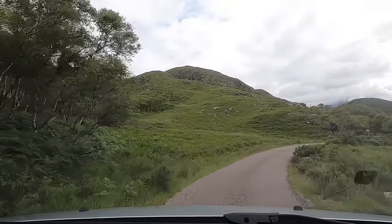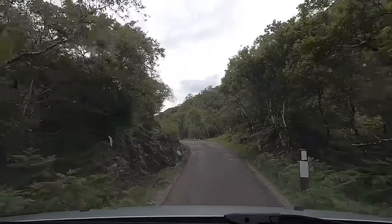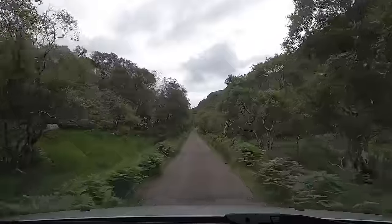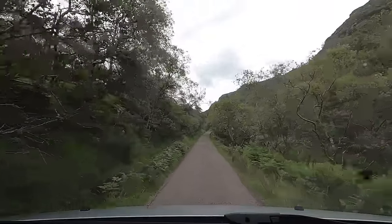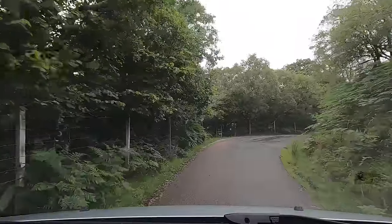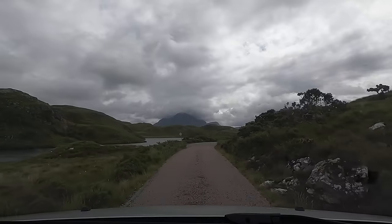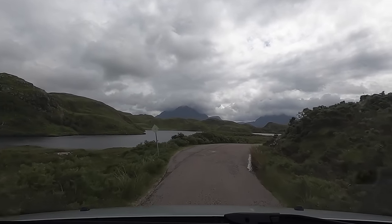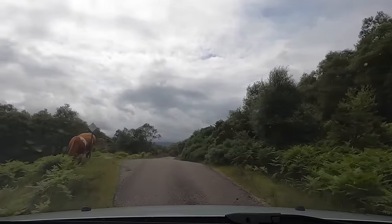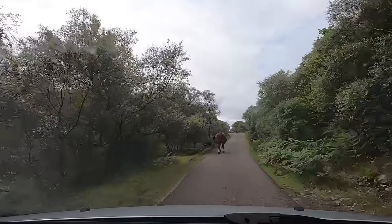I guess there are detours you could take to avoid this stretch of road. I certainly wouldn't attempt it in a bigger van or when towing. Just bear in mind you might need to do a bit of awkward reversing to allow traffic to pass. I can't even imagine what it'd be like on a normal summer day. If you do decide to take on this road, my only tip would be drive slowly, stay focused, and be prepared to meet some of the locals along the way.